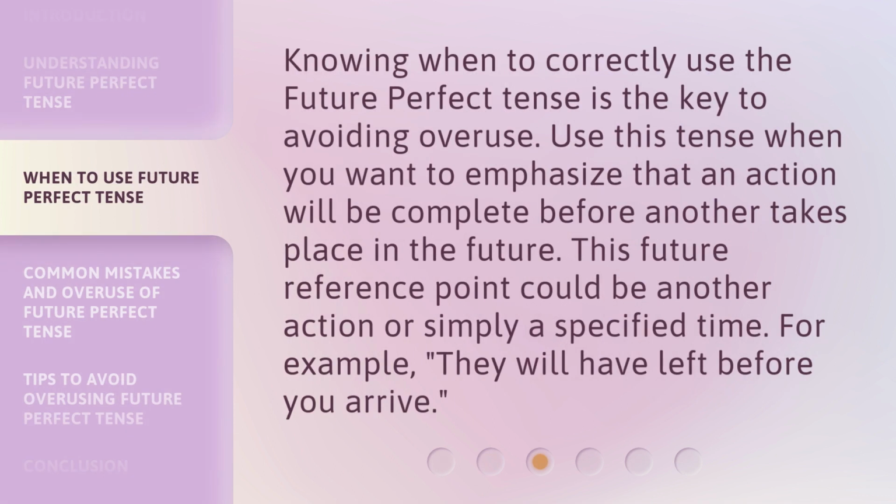Knowing when to correctly use the future perfect tense is the key to avoiding overuse. Use this tense when you want to emphasize that an action will be complete before another takes place in the future. This future reference point could be another action or simply a specified time. For example, they will have left before you arrive.